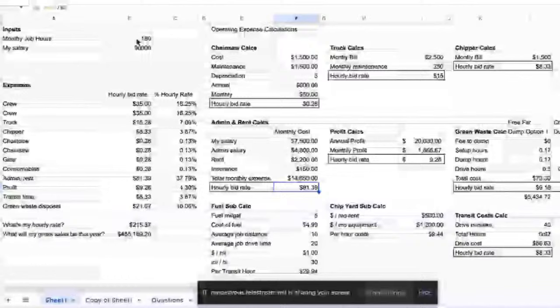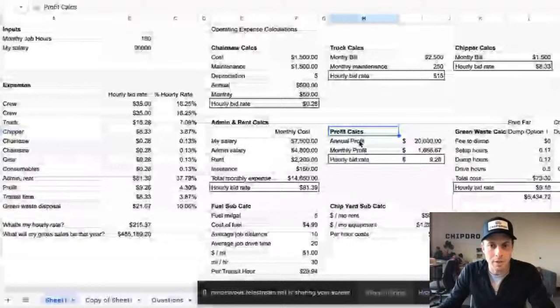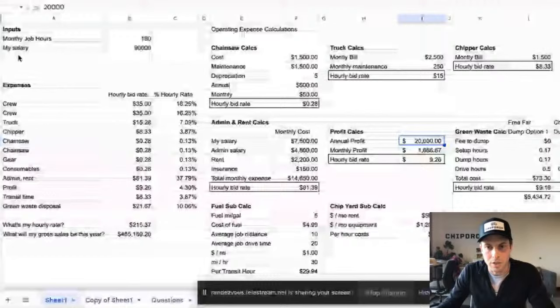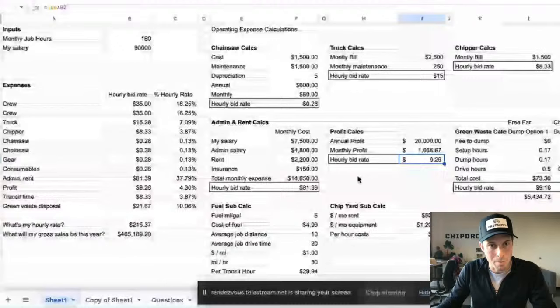So, profit for your company. Profit for your company is not the same as how much you make as a business owner. So in this model, I'm saying that profit is how much you want to have in the bank at the end of the year, so that you can buy the next truck, buy the next chipper, and build up that nest egg to prepare for unexpected events, whatever it may be. But profit is its own line item. And this is just a number again that you get to make up. You could put that number up here if you want to be able to see that in a different location, but this is up to you. And then to get the monthly profit, just divide that number by 12. And then same thing as before, to get that hourly bid rate contribution, divide the monthly amount by how many monthly job hours you're going to work.